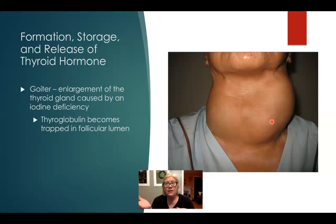And so then the thyroid gland says, okay, well, I guess I need to produce more thyroglobulin. So it starts producing more thyroglobulin. But that never gets out of the thyroid gland. It never gets out of that follicular lumen. It gets stuck in there because there's no iodine to attach to it to release it out. So essentially what happens is that follicular lumen starts to swell and swell and get larger and larger because it's just jam-packed full of this thyroglobulin that's trapped in the follicular lumen.